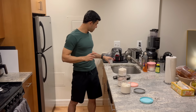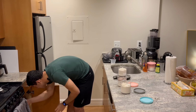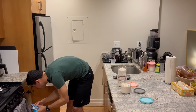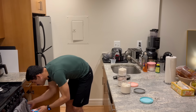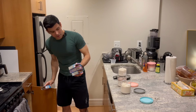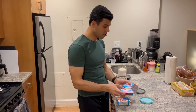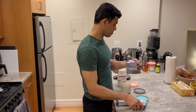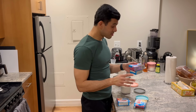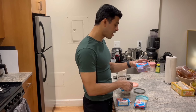Now next ingredient, which I told you, is these. I'll show you these. These are basically instant pudding mixes. Honestly, I don't cook a lot, so I don't know where you use it. I think you use it in cakes and baking and stuff. So you might find something else.